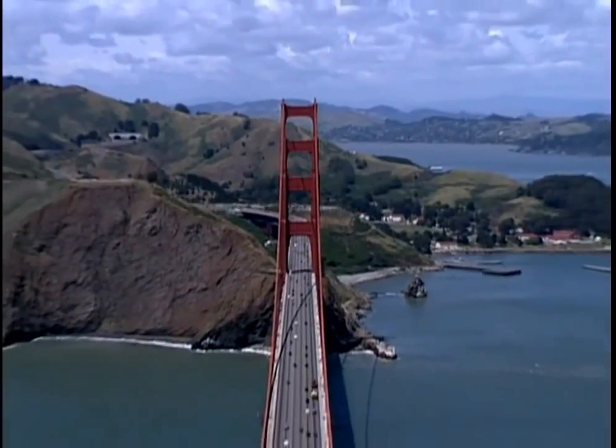We have an awful lot of salty fog air here and an awful lot of wind and just an awful lot of bad weather in general. And it's a steel bridge and it's subject to corrosion, rust. And in order to prevent that, you need to keep a good coat of paint on it.